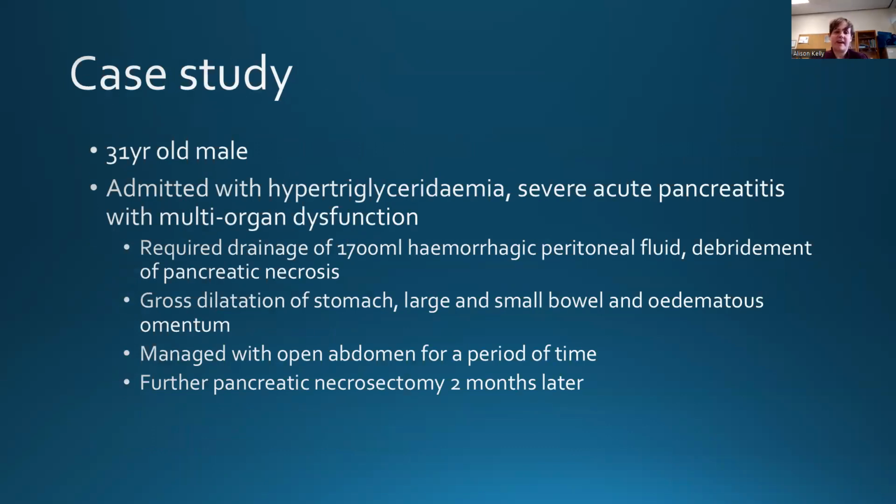So just as a kind of illustration of some of the things here in the acute phase that can be tricky, this is a patient of ours from several years ago now, and he was admitted with hypertriglyceridemia and severe acute pancreatitis with multi-organ dysfunction.